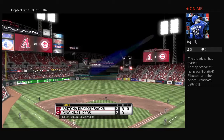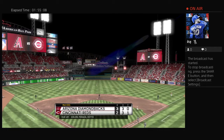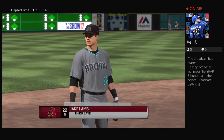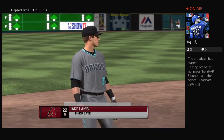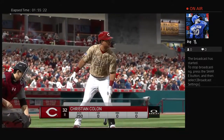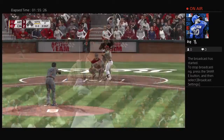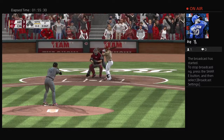So now we'll see if these guys can get even in the bottom of inning number 10. It's the Diamondbacks 3 and the Reds 2. Jake Lamb has come into the ball game now as he takes over as the new third baseman. Now playing third base, number 22, Jake Lamb. Leading off for the Reds, third baseman, Christian Colon. He'll lead things off here in this one-run contest.